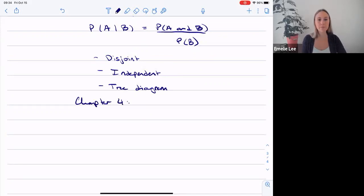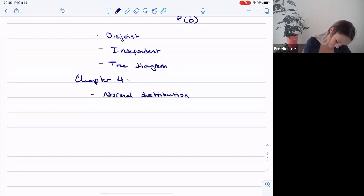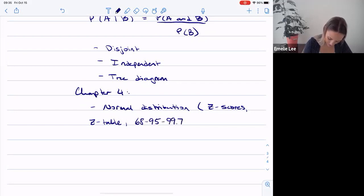From chapter 4, we talked about the normal distribution. There were some properties of the normal distribution that we need to have a really good handle on. The 68, 95, 99.7 rule, and how do I use a Z table, and things like that. So the normal distribution, Z scores, Z table, 68, 95, 99.7 rule. It's technically a percent.